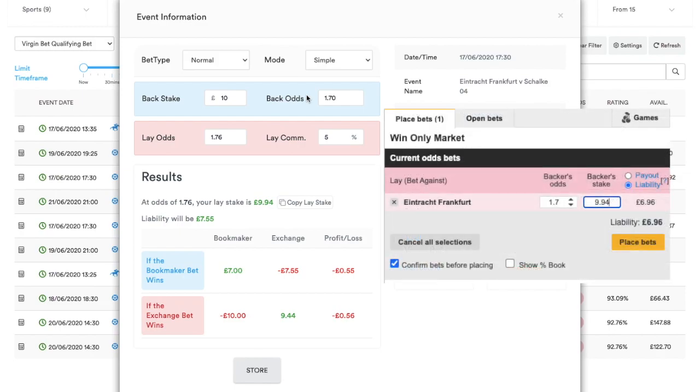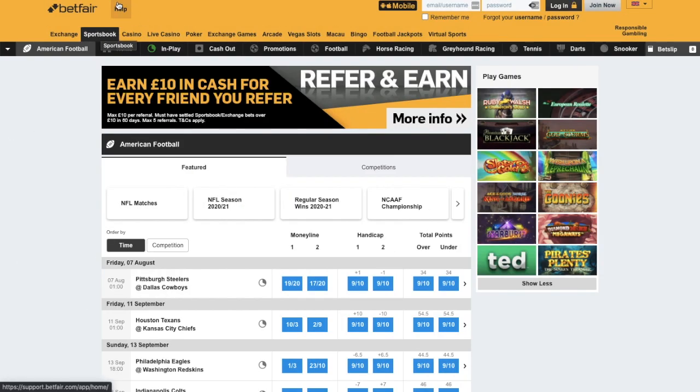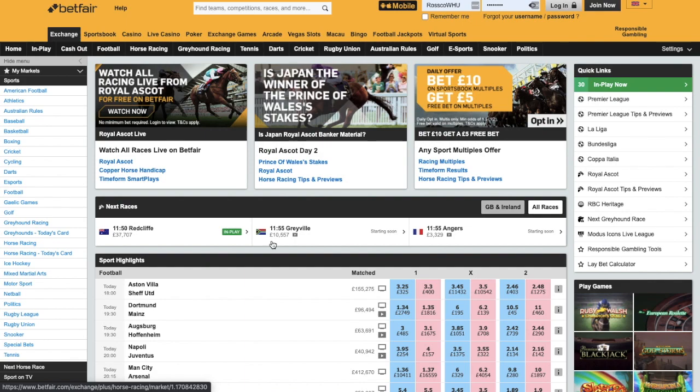And then you can place your lay bet over on the exchange by searching for that event, and by using the details that you've copied from the calculator. Also, just be aware that Betfair has a sportsbook and an exchange too. So just make sure that you are in the exchange section of the site. And again, you're going to want to make sure that the odds are still correct.